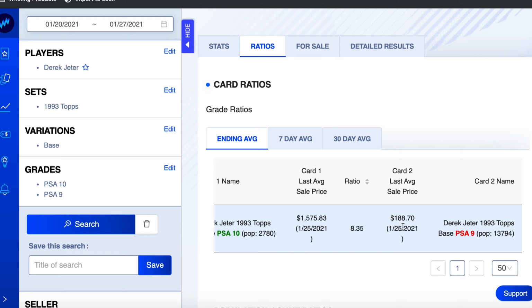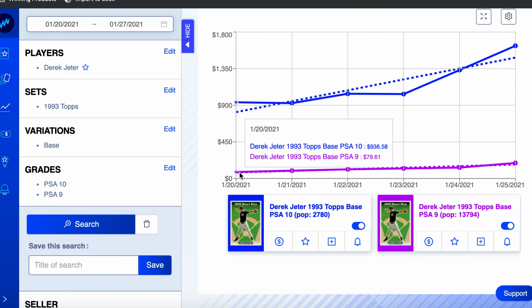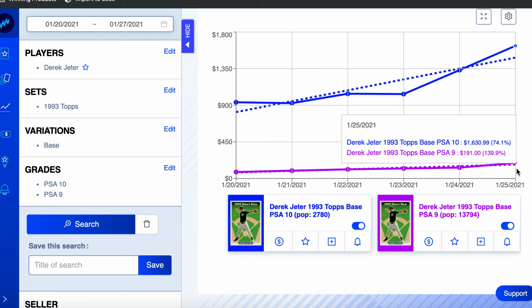It's going to start getting out of people's price ranges, and so they're going to go, well, I want Jeter, I'll get the 9 then. Fine, I'll get the 9. So this is going to go up too. I don't think it really has yet. Let's look. So what was it here? $80. What is it right now? $191. Okay, yeah, that started going up. Actually, it went up quite a bit.